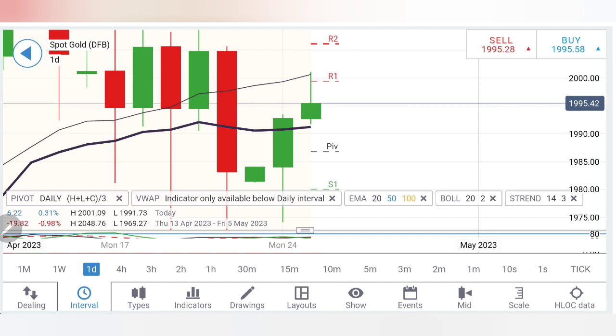Below 1992 till 1980 and 1970, you have to remain extremely cautious, extremely vigilant. It can show you good swings, it can bounce back again, it can recover again, and hence you have to trade with the trailing stop loss.